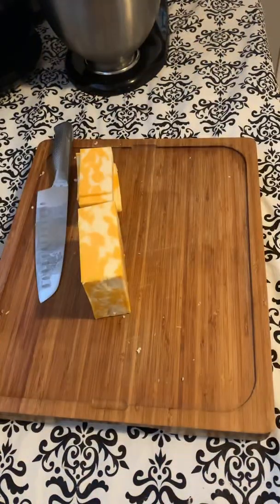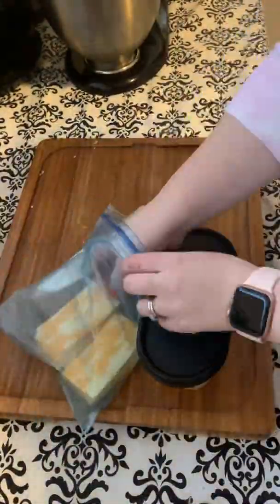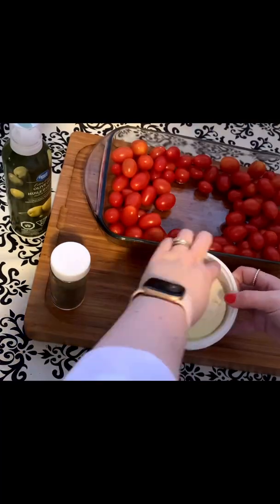And then I'm just going to take this one and slice it up. Me and Justin like to have cheese sticks in the fridge, but I didn't pick any up this week, so I figured I would just chop half that block into cheese sticks. So they're ready to eat, and then put the other half away. So there's all my veggies ready for the week. There's that pork loin I popped in the oven. Now I'm going to go ahead and make that feta recipe.